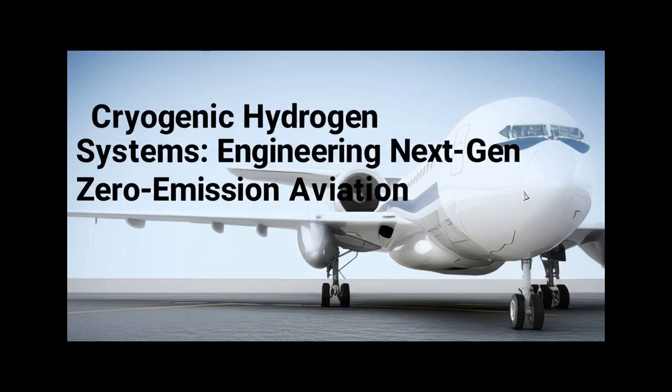Now, engineering these cryogenic hydrogen systems is incredibly complex. It's not just about making a super cold thermos. We're talking about sophisticated cryogenic storage tanks. These tanks have to be lightweight but incredibly strong to hold LH2 at those frigid temperatures and varying pressures during a flight. They use advanced insulation, like vacuum layers and multi-layer insulation, to minimize what's called boil-off. Basically, the hydrogen evaporating due to heat seeping in.